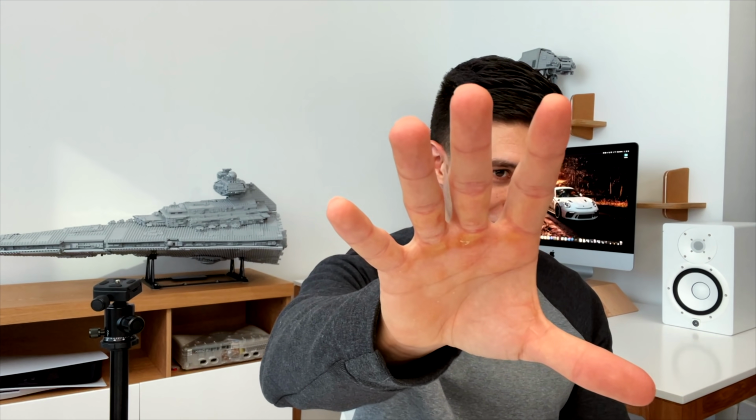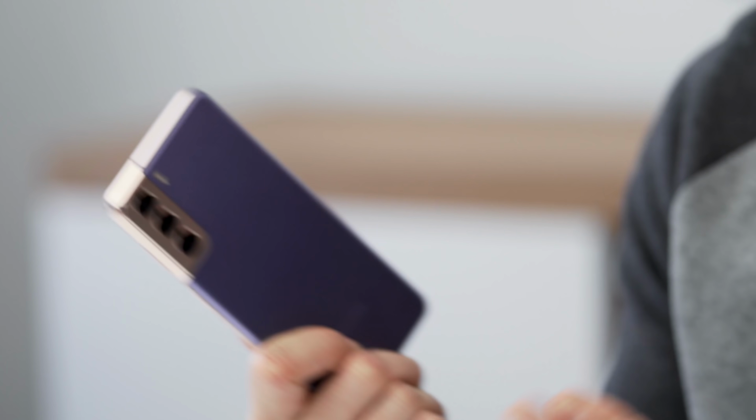I get that I have the latest iPhone, but most cameras these days, they shoot in 4K. Some cameras even record in 8K on a smartphone. Samsung, I'm looking at you. Smartphone cameras are just so good these days.